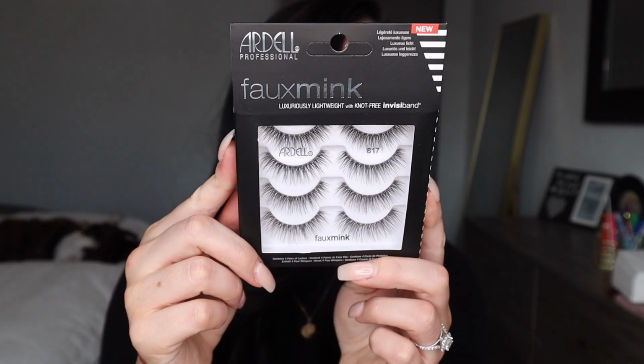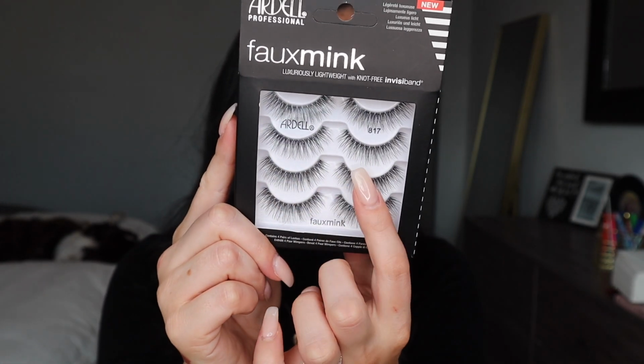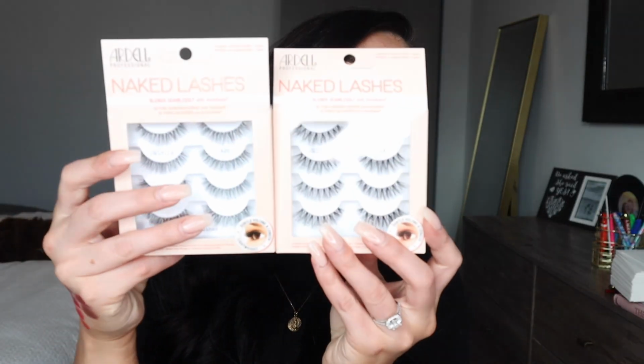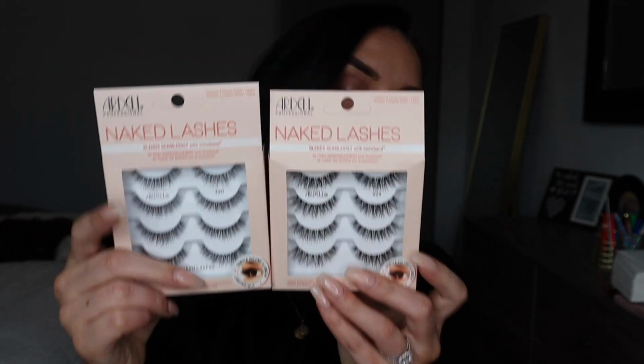So again, first I'll do my multi-packs here. I have 3. So I have these Faux Mink 817s. Again, a really nice, beautiful, fluffy, rounded lash, but not too dense, not too much on the eye. Really glam, really beautiful. Definitely a good go-to. And then I have these two from Ardell's Naked Lashes collection.